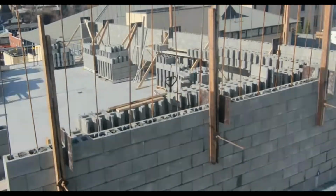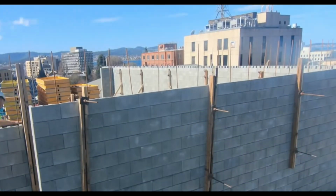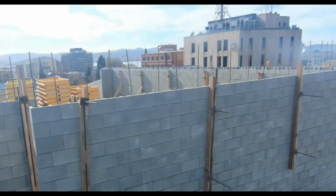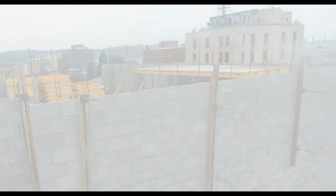Today, we manipulate nature. We even make our own building material, concrete. And our bricks, our blocks, and our stones are rectangular, square-sided. We force nature to comply to our building techniques.